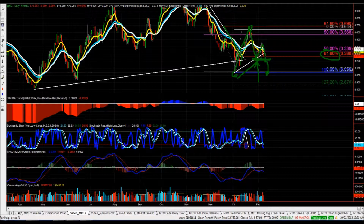What would really get me excited from a bullish scenario would be to see it break this trend line or this sort of mini wedge, ascending triangle, whatever you want to call it. I like to call these wedges, but it's really a symmetrical triangle. If it breaks through the top of the symmetrical triangle, that would get me a little bit more bullish on the natural gas at this point in time.